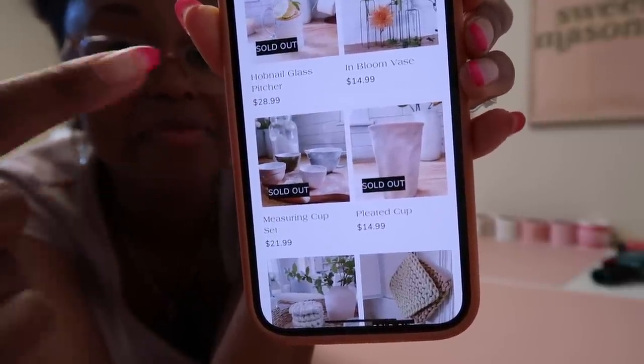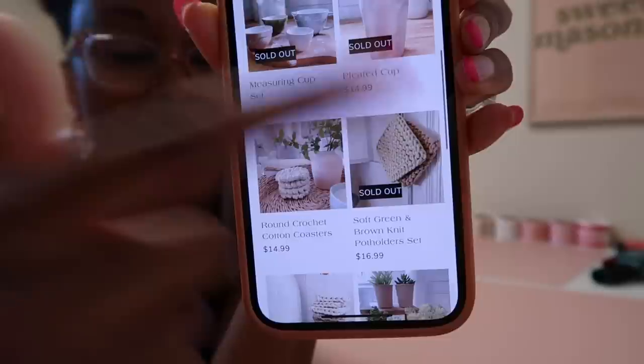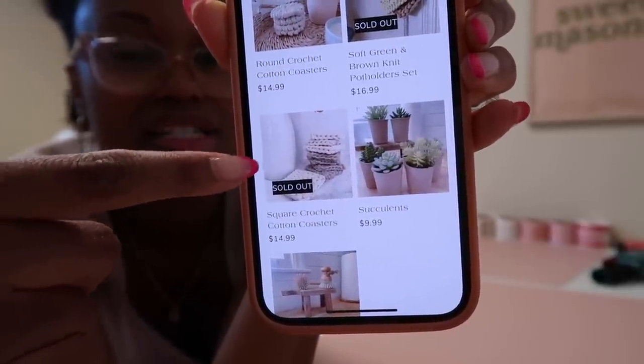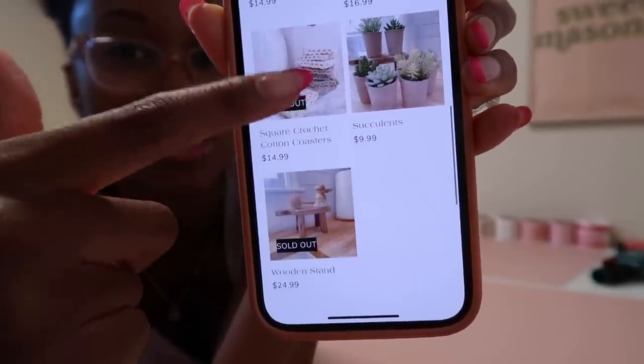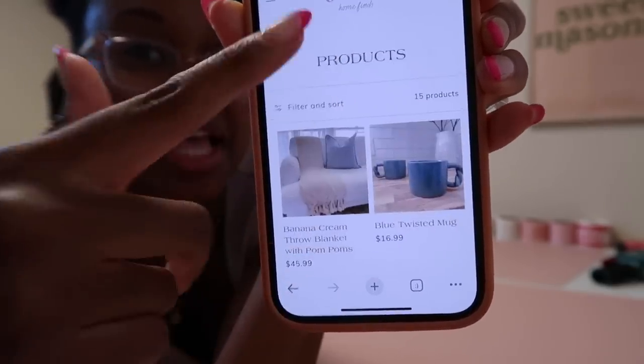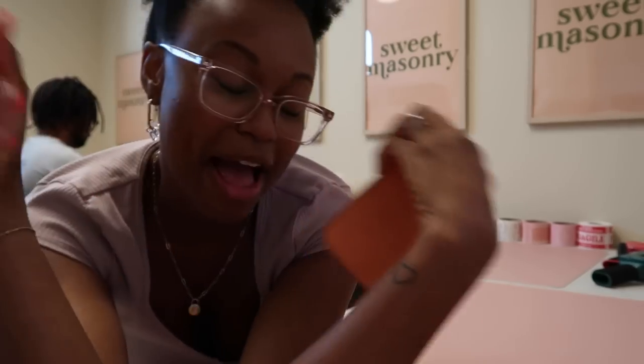The spring measuring, or like I call them spring because they came out in spring, but the measuring cup set is gone. The pot holders are gone. And the square coasters are gone. We still have the round ones. Succulents and the stand are gone. So that's what we have available at this time. I'm so happy. So let's go ahead and let's get to packing.